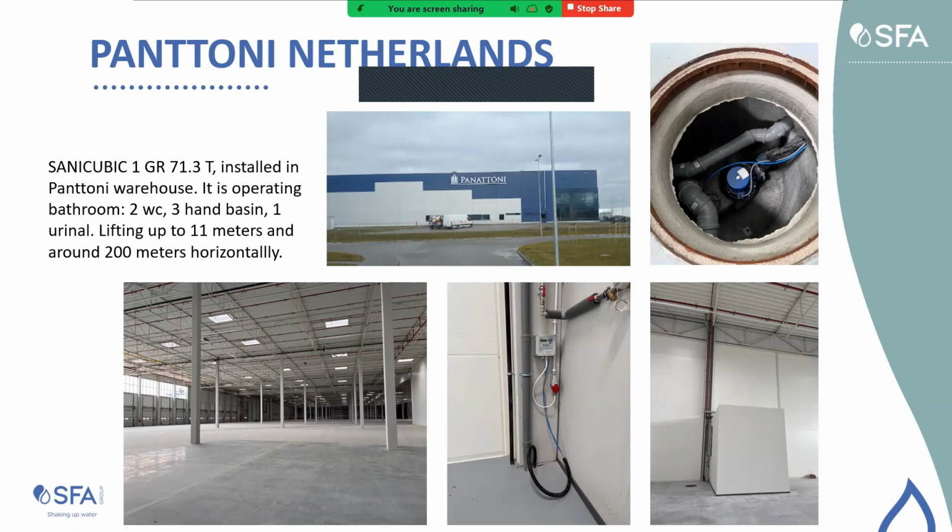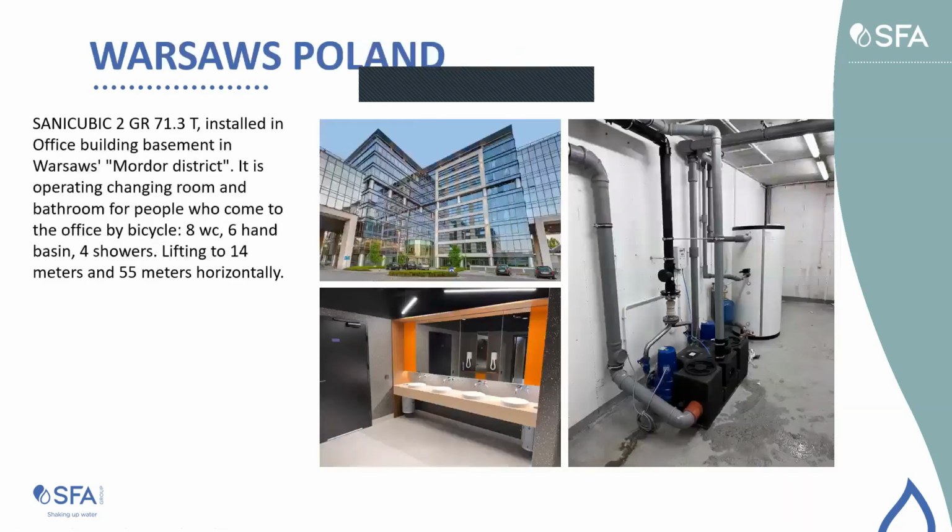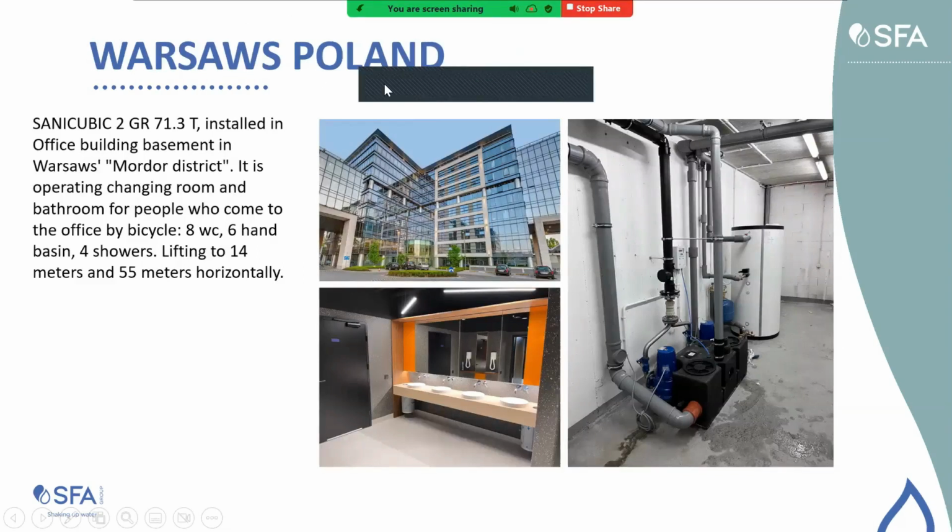Okay, so going on to the next case study. This is Warsaw in Poland, also one of the big ones. You see they had lovely bathrooms in there, a big building. And they installed these bathrooms in the basement, with some change rooms and things like that.